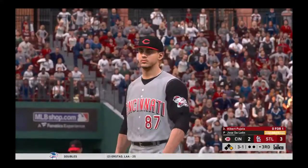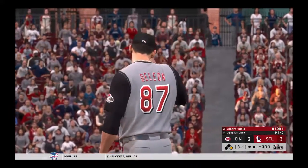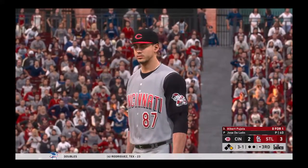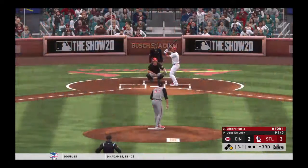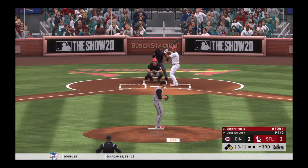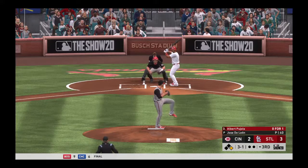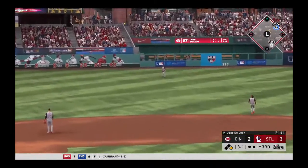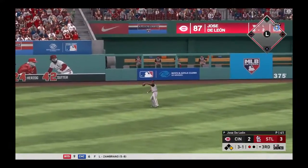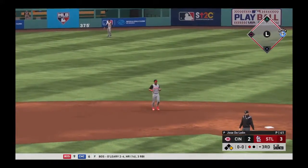Hey! That one's in there. 3-1. Count is 3-1. One of the best ways to keep a guy uncomfortable is to pound him inside. They're doing that, and this one caught the zone. Swung on and hit in the air to left. Pena will settle under it to make the play for the first out as the runner will have to head back to first.